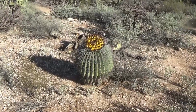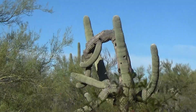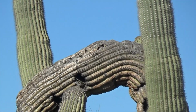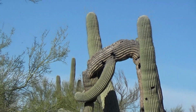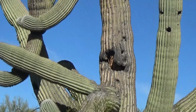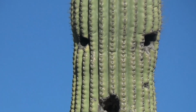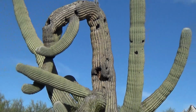I think this one was planning on sprouting flowers in the spring. Looks like this barrel in the middle, for some reason I can't imagine, just started dying off and then lost its will to stand up. Yeah, it got a lot of damage there. Probably birds or some kind of rodents might have climbed up there. But I thought those needles were supposed to protect them from that. I don't know.